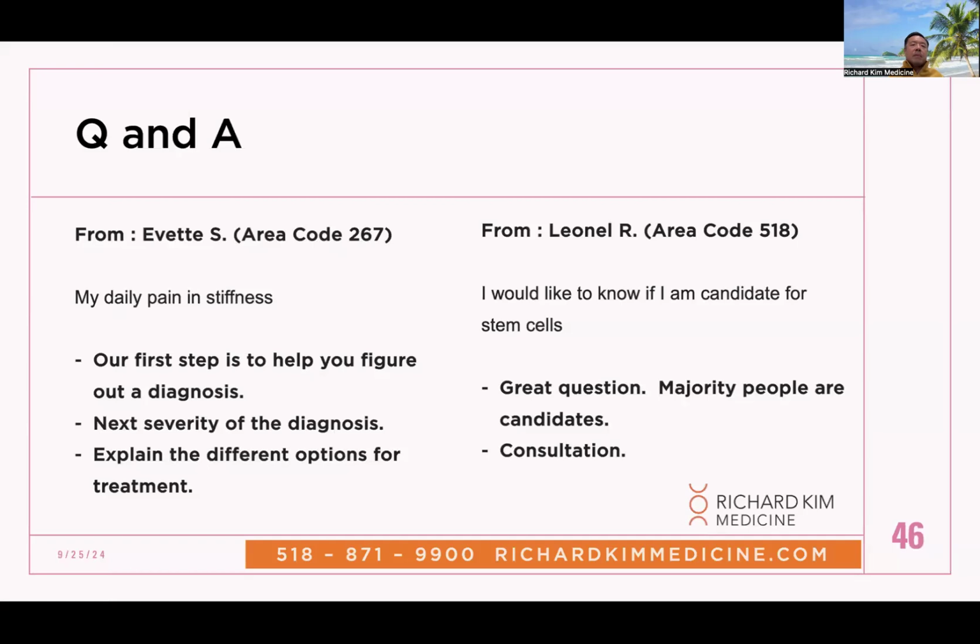Yvette S. from area code 267, daily pain and stiffness. So for us, we really need to have that first step where we meet you and help you figure out a diagnosis. Then we want to understand the severity of the diagnosis. And it's not just pictures, but it's about what you can do, what you can't do, how you're limited. And then only then can we understand the different options for you and your treatment.